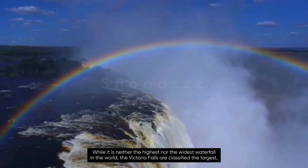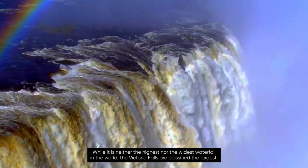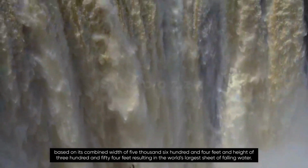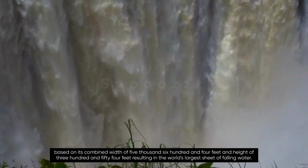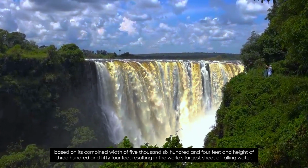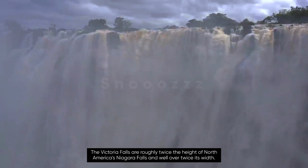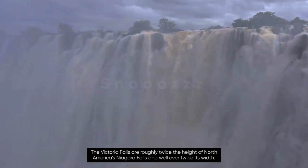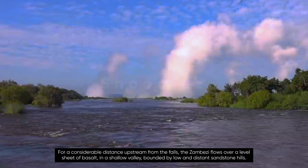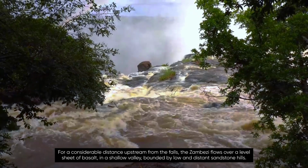While it is neither the highest nor the widest waterfall in the world, the Victoria Falls are classified the largest, based on its combined width of 5,604 feet and height of 354 feet, resulting in the world's largest sheet of falling water. The Victoria Falls are roughly twice the height of North America's Niagara Falls and well over twice its width. For a considerable distance upstream from the falls, the Zambezi flows over a level sheet of basalt in a shallow valley, bounded by low and distant sandstone hills.